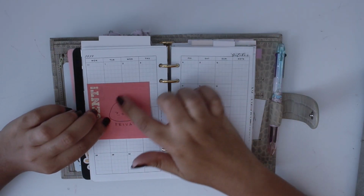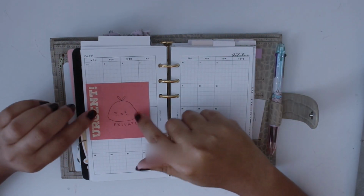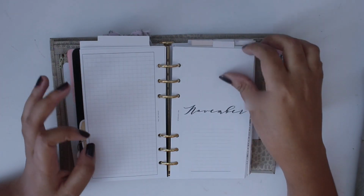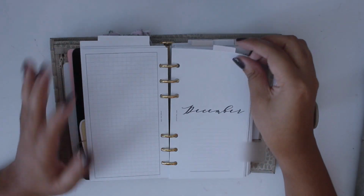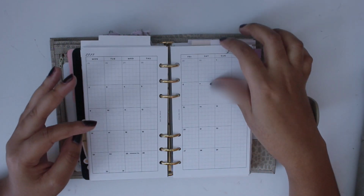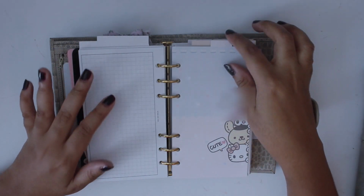I doodle this little guy in my notebook all the time. He's a little onion slime. He's so cute. I haven't named him yet. I have a lot of characters that I have not named. I don't always draw kawaii either. I draw anime-ish too. That's actually how I started drawing first, and then I went to kawaii cute stuff.